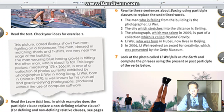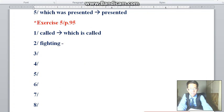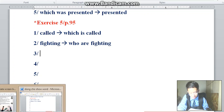Next one. Shows 2 men fighting on a skyscraper. So fighting is the present participle, and we will have to form it into the active verb. But let's see, what form can we form it into? Is it present, past, or future? We don't know. We have to find out right now. The picture which is called boxing is still in the present. So shows 2 men who are fighting. Alright, who are fighting. So we will replace fighting with who are fighting on a skyscraper.